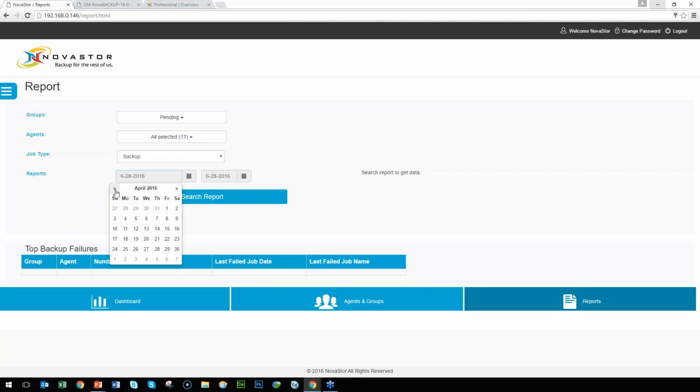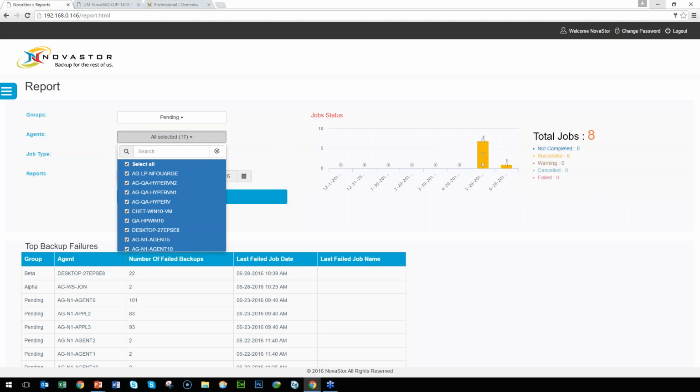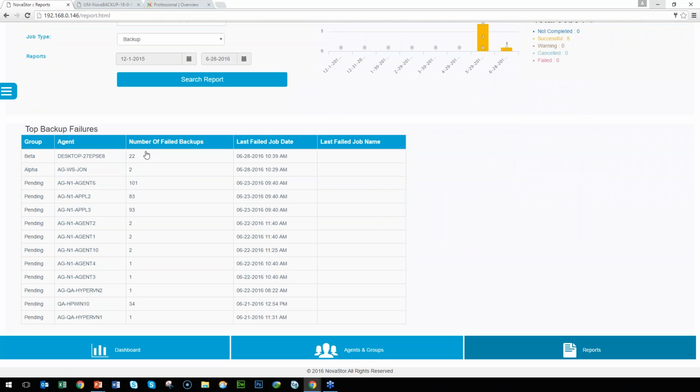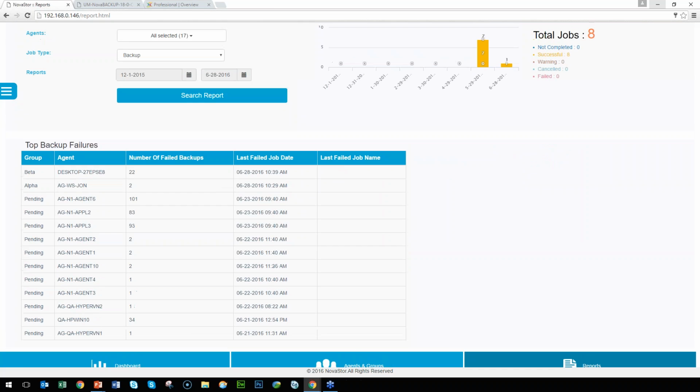And then I'm going to pick the date range. So I'll just go all the way back to, say, December 1st to today. Hit search report. You're going to get a graph of all your successful jobs, and whatever we selected in the type of backup is going to appear here, as well as down below you're going to see the top backup failures, number of failed backups, the last date. So this is a customizable feature. You can actually customize what this report finds, and then you can double click on each one of these entries to see more information about them.